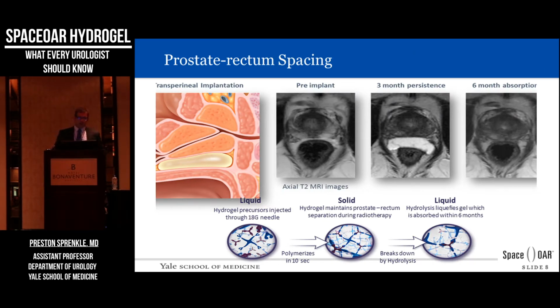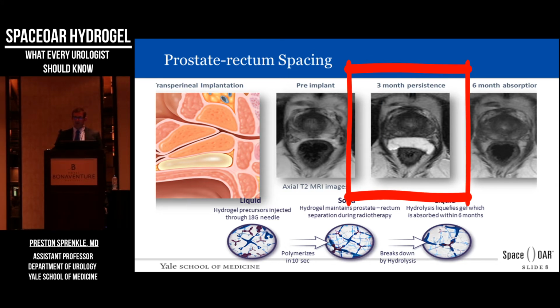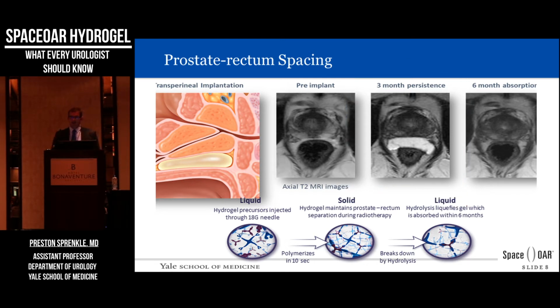So how does this prostate rectum spacing work? There is a diagram on the left. You can see the prostate, the rectal wall, and then the spacer in the perirectal fat between the prostate and the rectum. Pre-implant MRI imaging shows the close proximity of the rectum and the prostate. After injection, about 3 months post, you can see this white hypoechoic area that is the hydrogel, which is displacing the rectum posteriorly away from the prostate. And then at 6 months later, the hydrogel has resorbed and there is no longer that filled space.